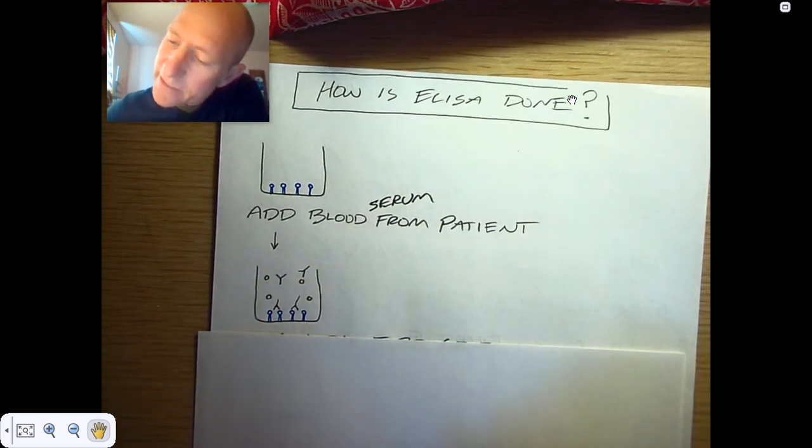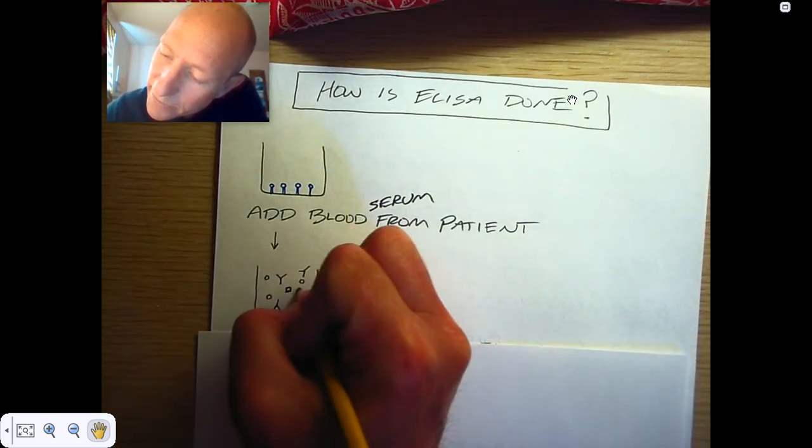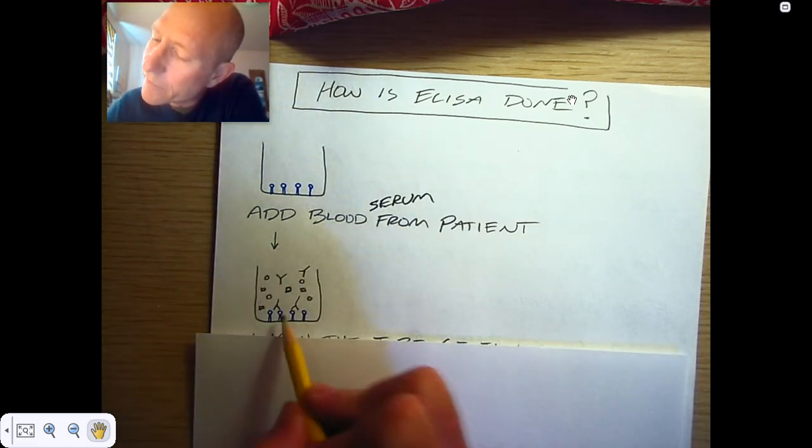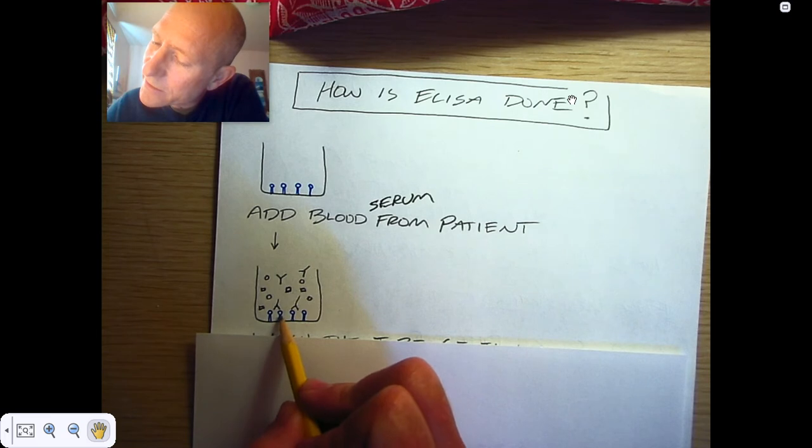So we got all these here. I'll add some other random protein or something in there like this. So we got all this random stuff, but this antibody stuck to this antigen.